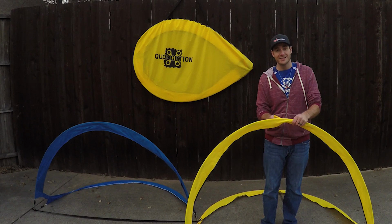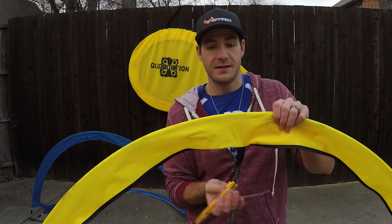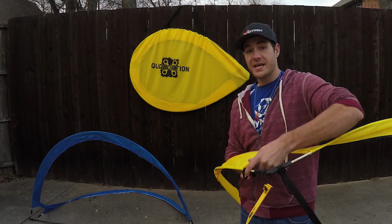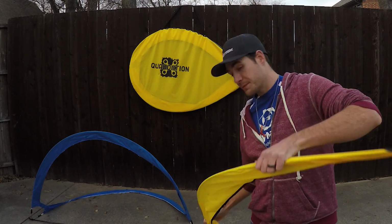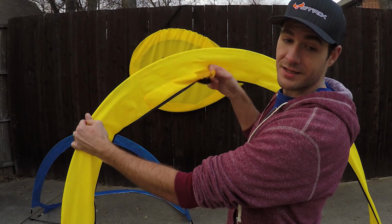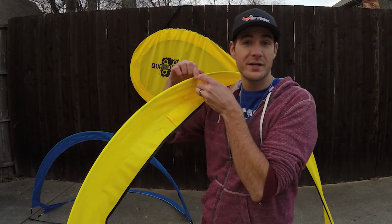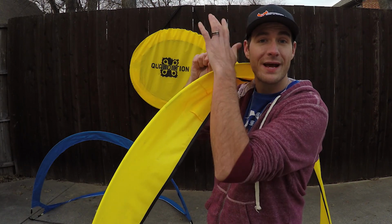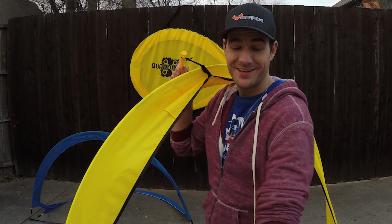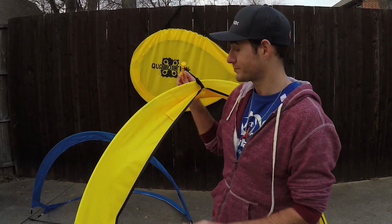Well, there are built-in pockets on each of these, and each side has a stake. So a total of 4 stakes per gate. Let me show you the pocket. And each arch has its own stake. Not only that, from V1 to V2, the stakes are now rounded on the edge for those of you who press them in with your palm. It's not going to hurt as bad. And, you know, go pick up a $2 mallet somewhere and you'll be good to go.